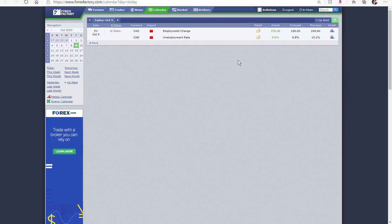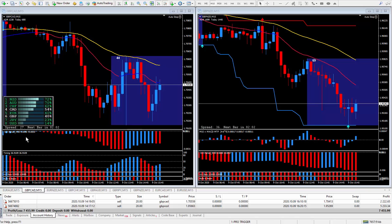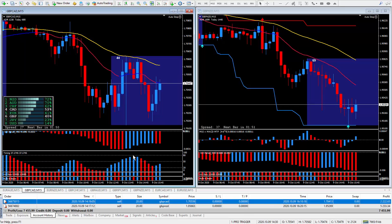But as far as I'm concerned, I do not go against what my trigger system is telling me to do. Prior to the news coming out, I knew that I was going to be selling the pound CAD. Well in advance, my pro trigger was suggesting that sells are in order, and that is why I sold the pound CAD, because I knew that the news would give me some more pips.